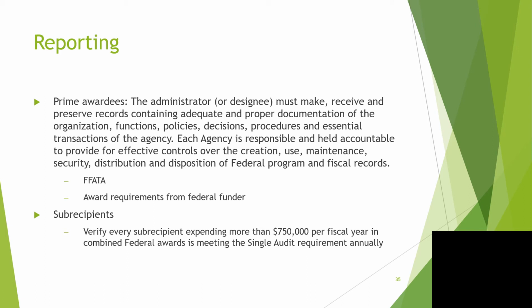So obviously there are reporting requirements that as the prime awardee, you will need to be making regularly to your federal agency. And then if you're doing subrecipient monitoring, you need to ensure that who you've designated money to is also reporting adequately back to you. There will be reporting requirements both programmatically and fiscally. So you need to be documenting and making sure that you're making progress on your grant deliverables, that you're meeting the outcomes or that you're on track to meet the outcomes that you agreed to in your grant, and that you're properly expending.